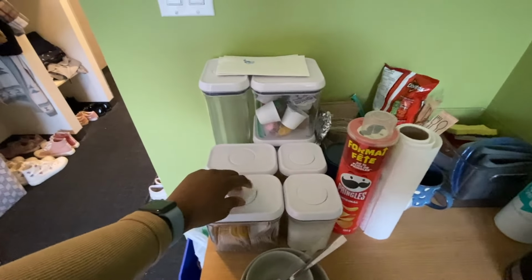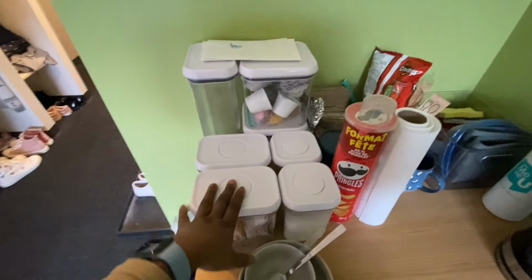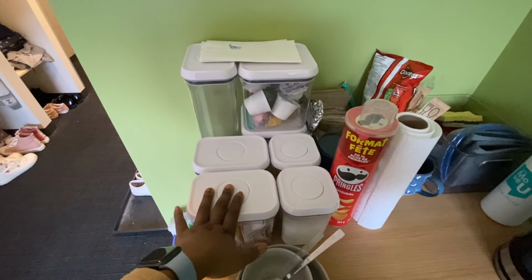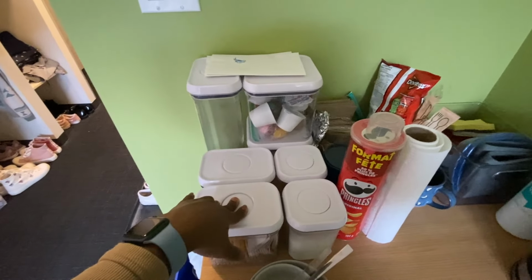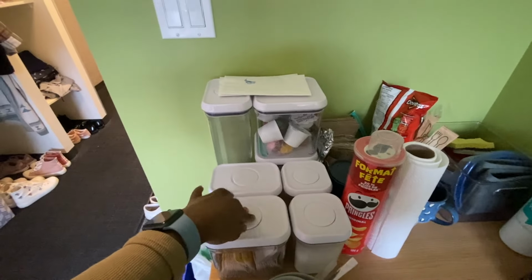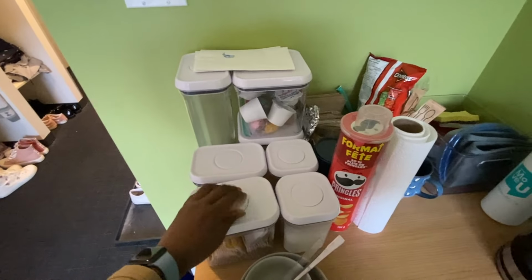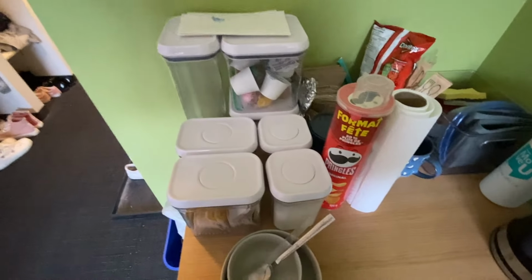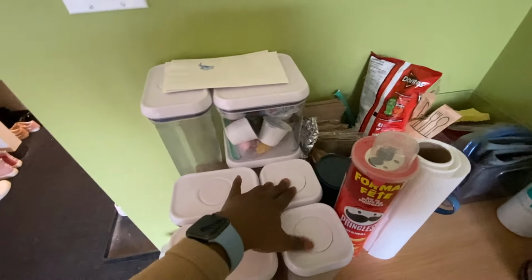And then I have these OXO resealable containers, which I love. I fell in love with these so long ago, and I basically convinced my mom to get them for me for university. So I got these as a pack of I think 10 from Costco, and they just pop open. So I have things like tea in here because I'm a really big tea drinker. I have sugar. One of them is empty.